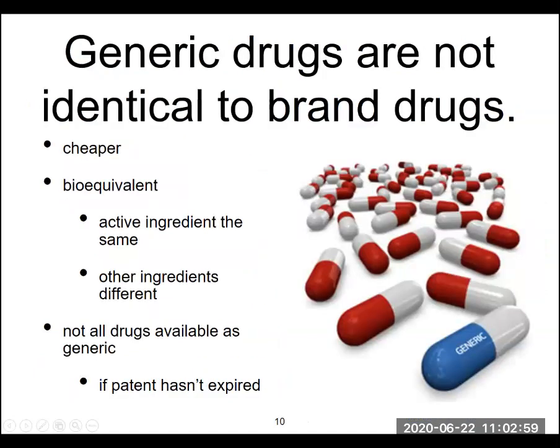Now, keep in mind that generic drugs are not exactly identical to the brand drugs. So what we're looking at is they're going to be cheaper, they're going to be biologically equivalent, and so they're going to have the same active ingredient. But the other ingredients may be a little bit different. If you go to the drugstore, the pharmacy, and take a look, you're going to see the biological active ingredient described, but there are going to be a whole lot of other things used in packaging the medication, putting the slow release into it, and putting it in the capsule and all of those things. And so they're equivalent from a biological standpoint, but they are different.